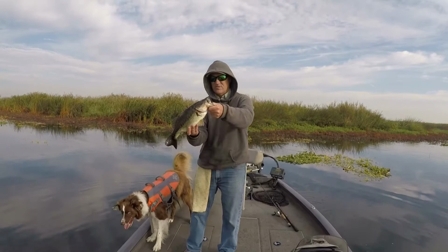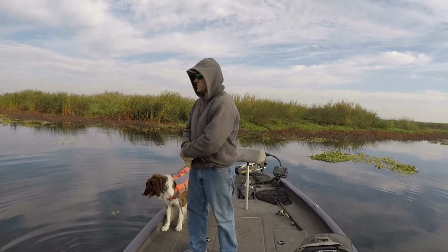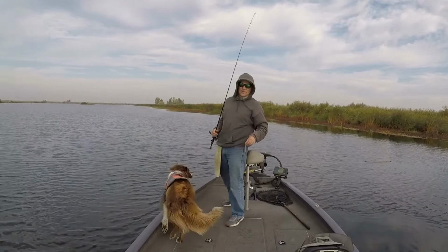Goes all day long, 2 pounders. See ya, fish. Woo! Don't let them get in that nasty stuff. All right, well, I'm gonna spend a minute.